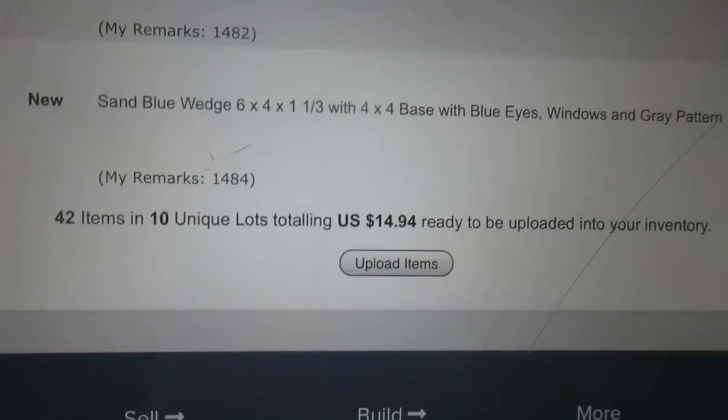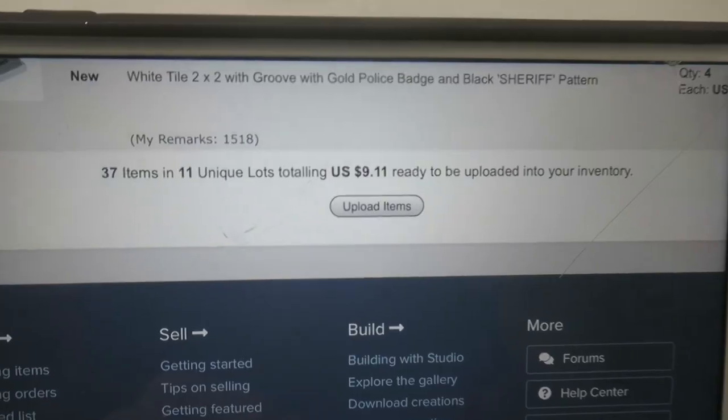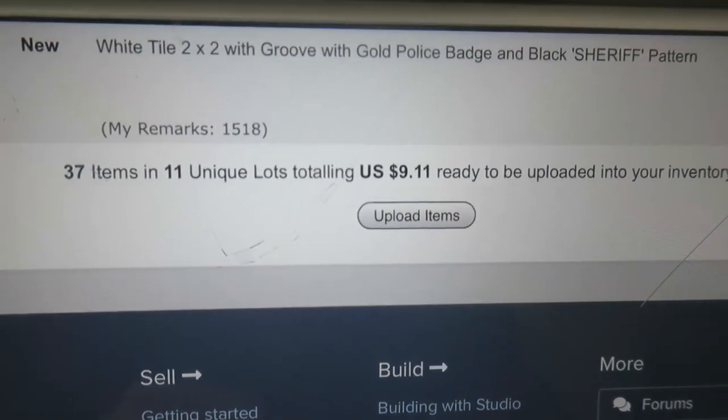There's a Lightning McQueen. It's a good amount, 42 items, totaling that much. And 2 sheriff cars, not as much. Alright, table's clear.